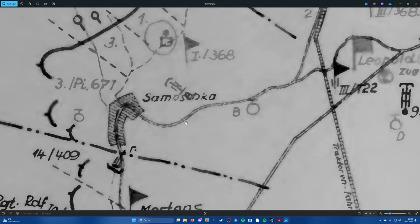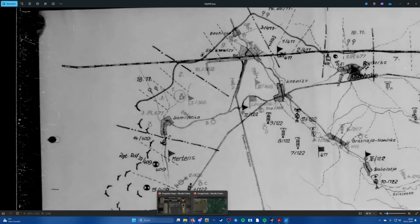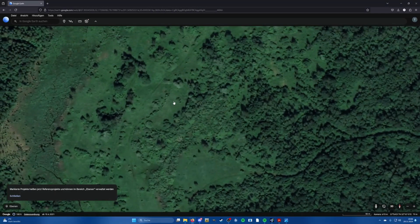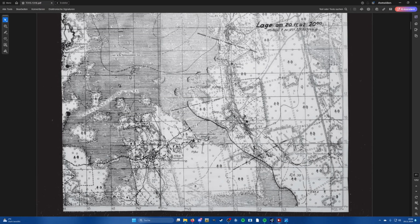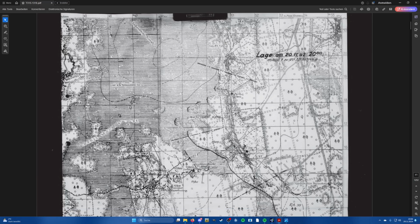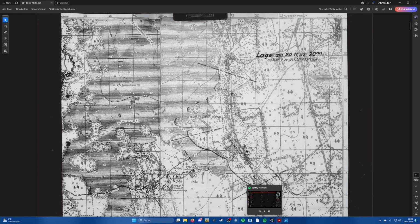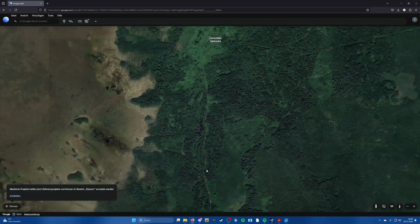So you can see up here we have Samoshka, and if we look here, this is Samoshka, and as you can see, it is gone today. Although here you can still see the outline of human habitation. But if we go on this map down from up here, here's Samoshka. If we go down this road, we should come to Sabrudno. Yeah, it's also on here. We should be able to get down to Sabrudno, which is also completely gone.